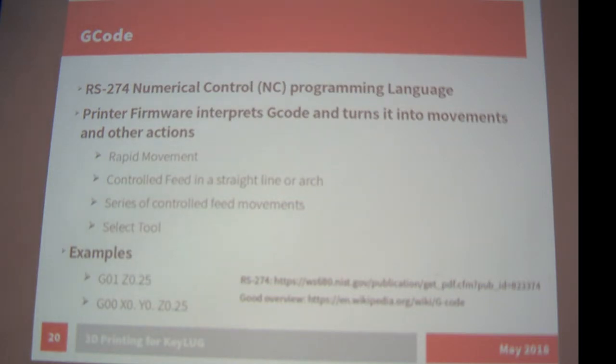That is all ASCII based, so it's easy to see what's going on. And if you do this a lot and you do a lot of debugging, you will come to know what those commands mean, all of them. And there are a ton of them. But those are basic ones. It basically says go move the z-axis absolute to 0.25 millimeters high.